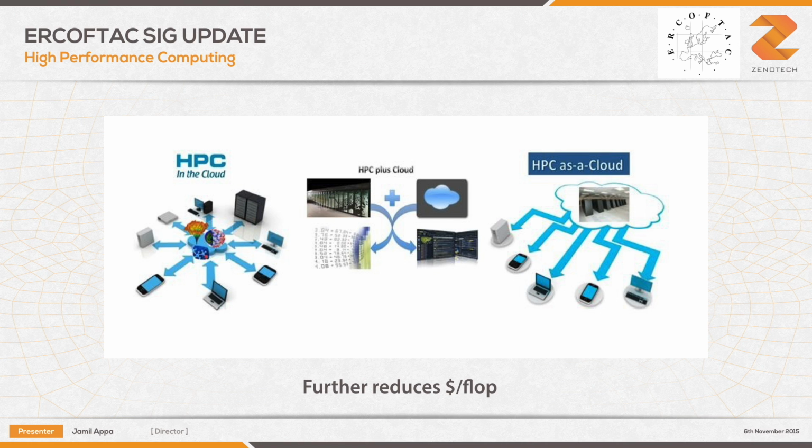And in some situations, that reduction in dollar per flop can be very dramatic, and you can see cases where that adds an order of magnitude in terms of reduction, in terms of the dollar per flop benefit that you've seen in that previous slide. So again, that's a massive change in the way we can access computational infrastructures at ever decreasing prices.